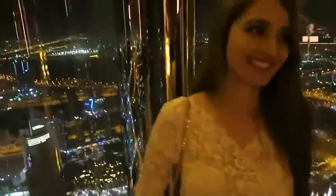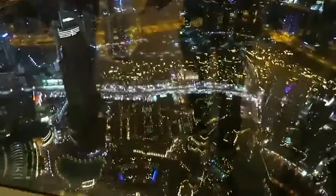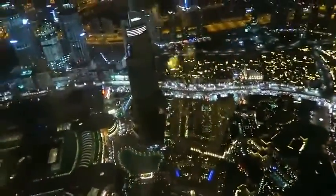Wow. I'm scared of heights. I'm just going to back off, you know? I do trust this building, but 100 floors, it's just amazing.